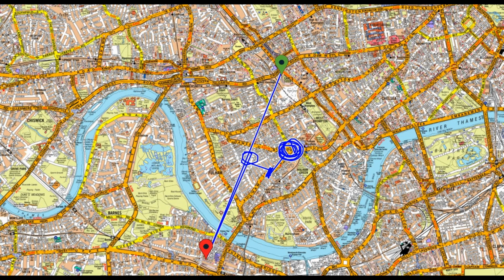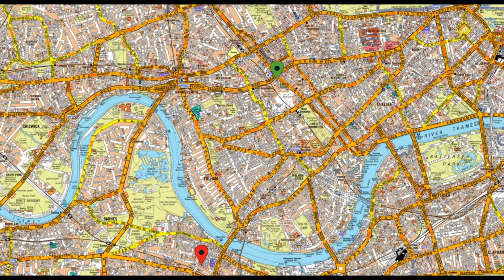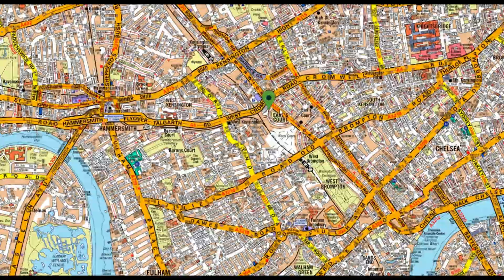Remember, you can draw your lines, but do not forget to clear it. You cannot clear it at the end of the route. You will have to undo everything you've already done. All right, so let's get started.